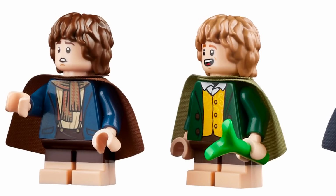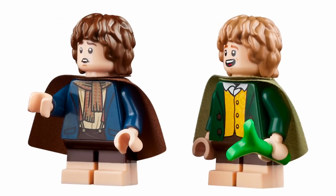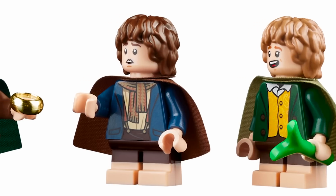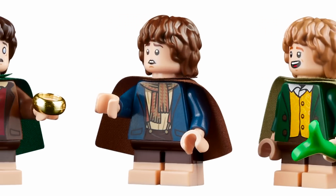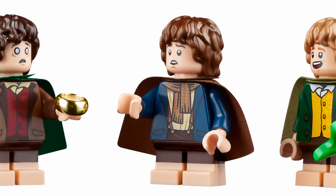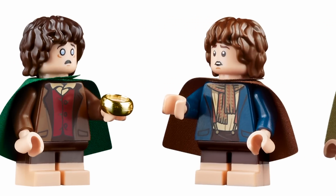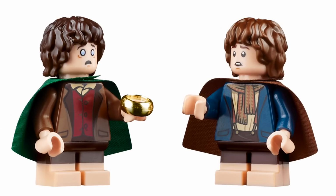And then we've got Pippin. Looks so cool with the scarves and all that. Again, the Hobbit dual molded short legs just look so cool. Something we didn't have back then. And then we've got Frodo there with the Ring of Power, which looks great. And the facial expression there that they've got for him is just so cool, the eyes look so great, the cape and everything.